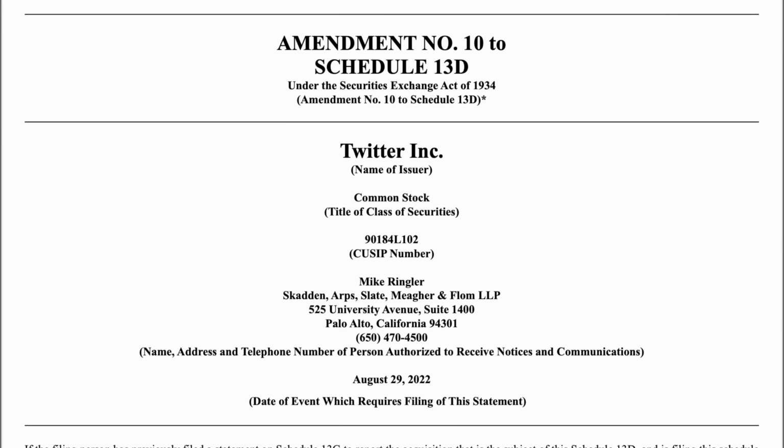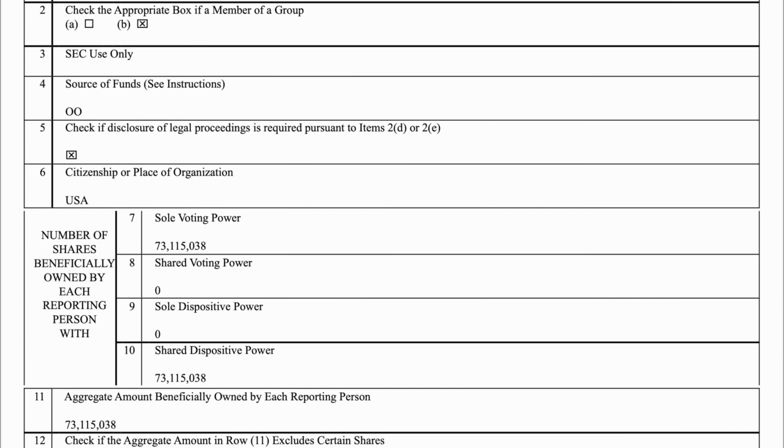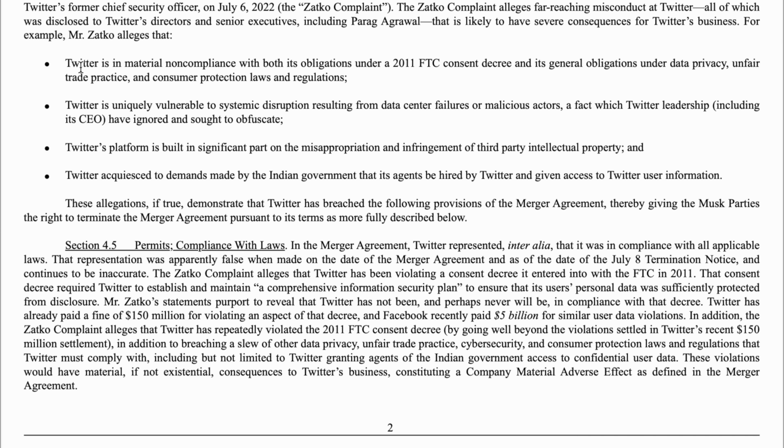All right, we do have a little bit more news on Twitter today. Elon Musk has filed an updated 13D with Twitter. In this filing, he is unsurprisingly providing even more reasons to terminate this merger agreement. In essence, he is taking everything that he can from the Peter Zatko whistleblower case and adding those to his reasons from before, which completely makes sense.